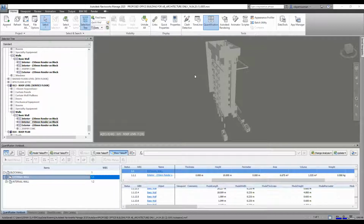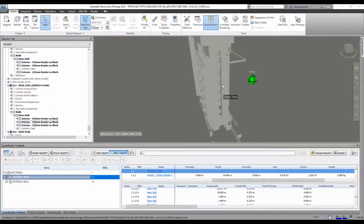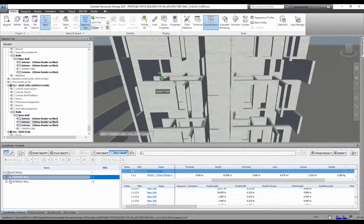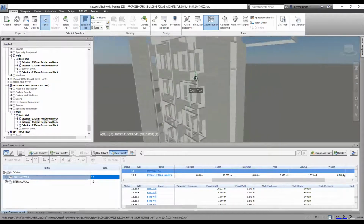Yes, everything is being deducted. Every opening that you can think of is being deducted. All these openings, look at these openings, everything like this is being deducted. Every opening, doors, everything has been deducted.